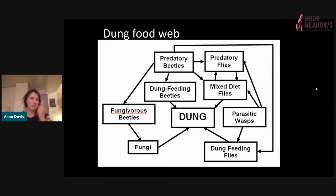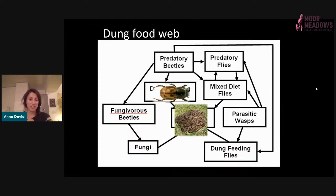And a bit more about the dung food web. Dung is basically an ecosystem in itself. It might not be the most glamorous of all the ecosystems out there, but nonetheless, it does form a really strong basis for a lot of our wildlife. So if we start off in the centre with a lovely dung pat, then you can build on from there. So most famously, probably dung feeding beetles, the dung beetles.